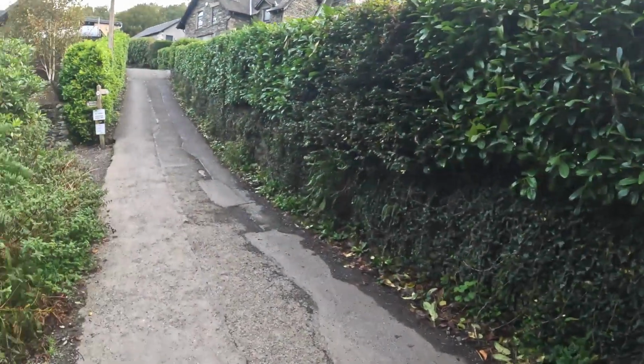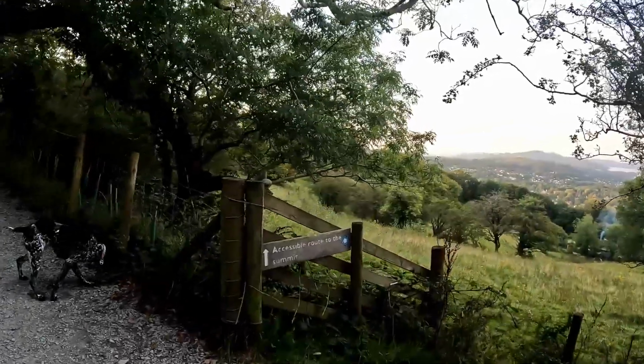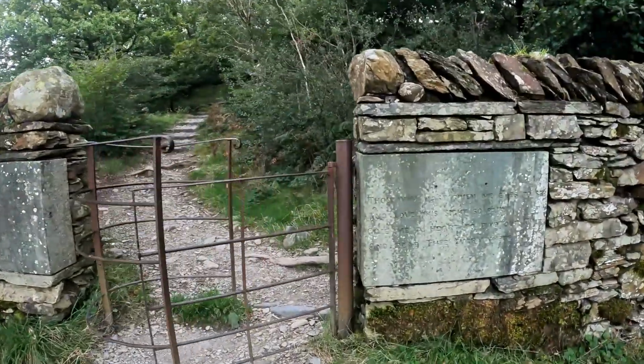Get up here and I'll get my camera out, hopefully get some decent views, because there's a bit of low-lying cloud over the lakes today, so if I get up here early enough I might be able to get some decent pictures. There we go. Sign telling you the way. Nice clear footpath so far. You see the sign there saying accessible route to the summit. Then we'll go through this kissing gate here and up the steps to the top.